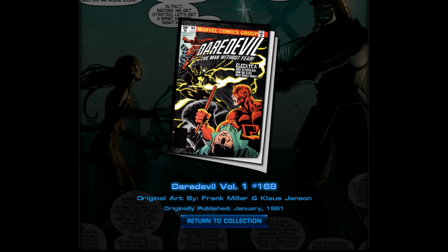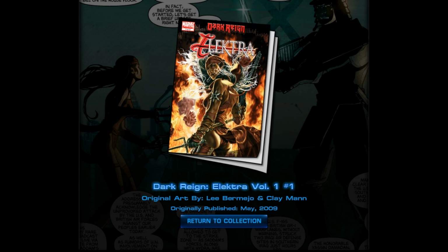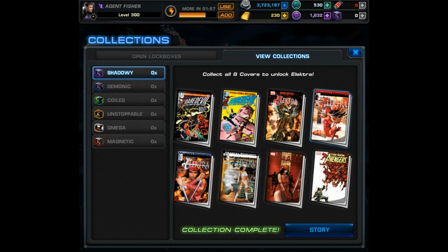The very first cover is Daredevil Volume 1, number 168. The second cover is another Daredevil comic, Volume 1, number 181. And this one was by Frank Miller. Thirdly, we have Dark Reign, Elektra Volume 1, number 1. And this issue actually ties in with the current special operations.